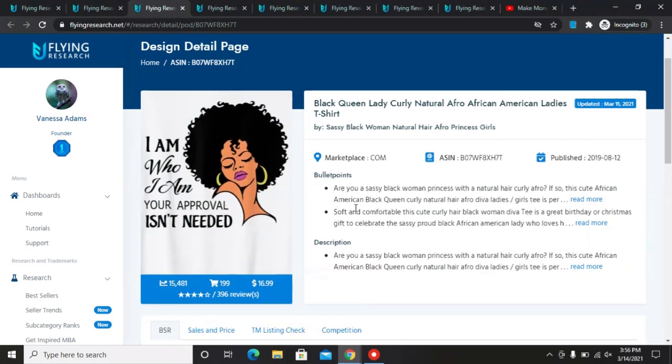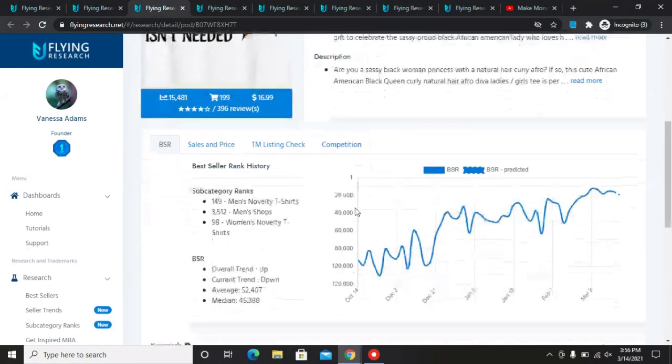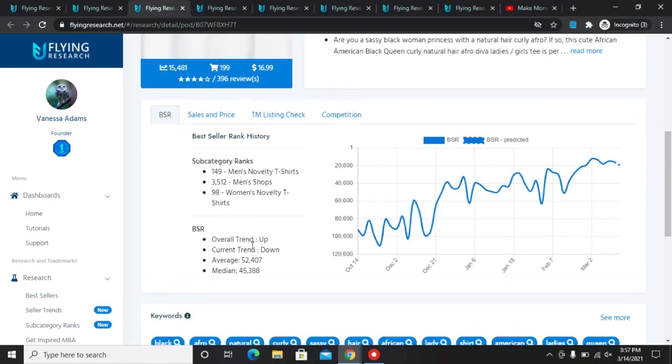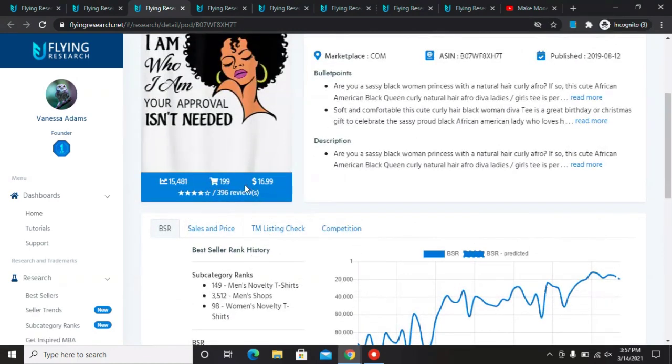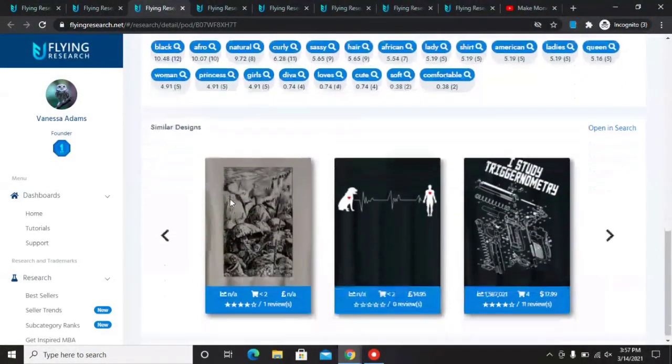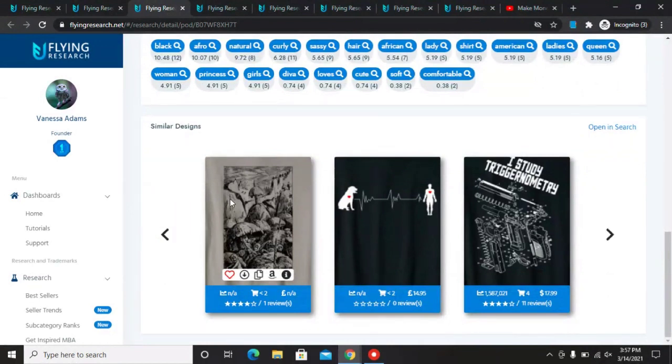Yeah, so many people are purchasing this. And let's look at the BSR, up and down, up and down. Overall BSR up, current trend down, and look at this. 16.99, 199 sales, 396 reviews. Wow, not bad. All right, so these are different designs from the same brand.